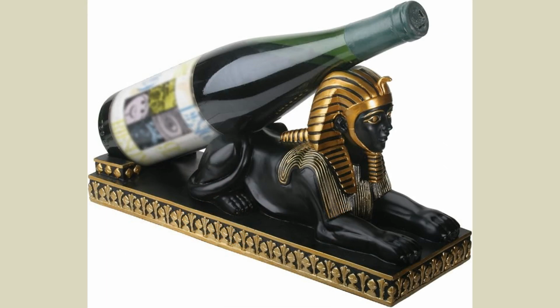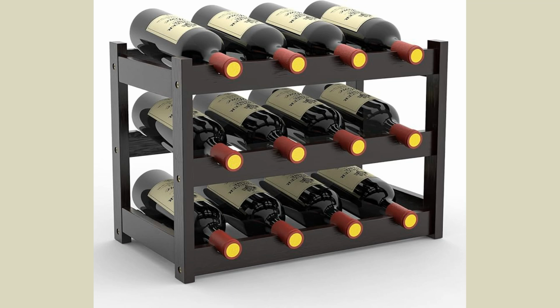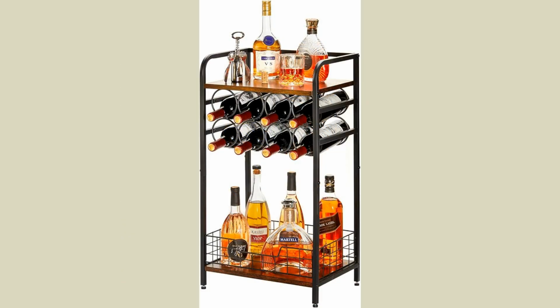Wall-mounted holders are another great option, saving space and serving as striking visual elements in your kitchen or dining area. They come in various styles, from minimalist designs to intricate wrought iron, allowing you to choose one that complements your decor. For entertaining, tabletop holders can function as decorative centerpieces.